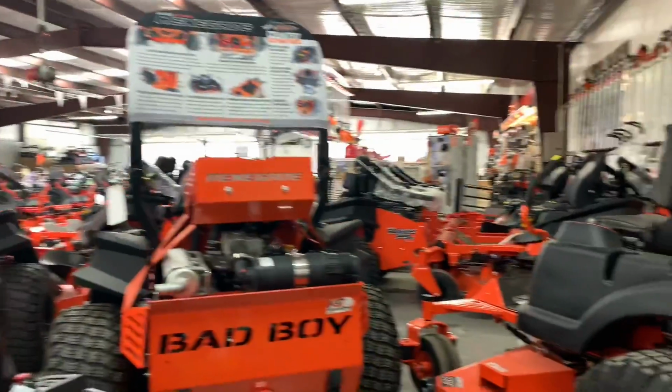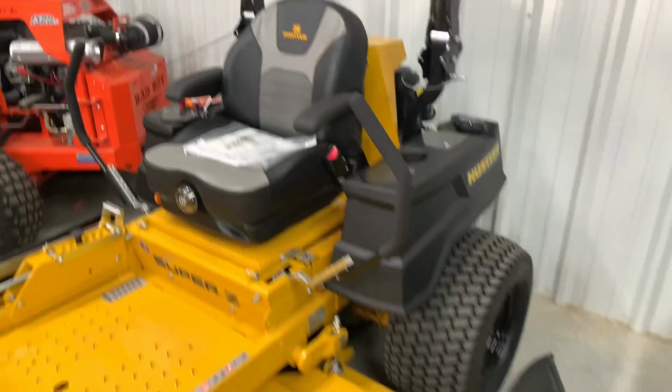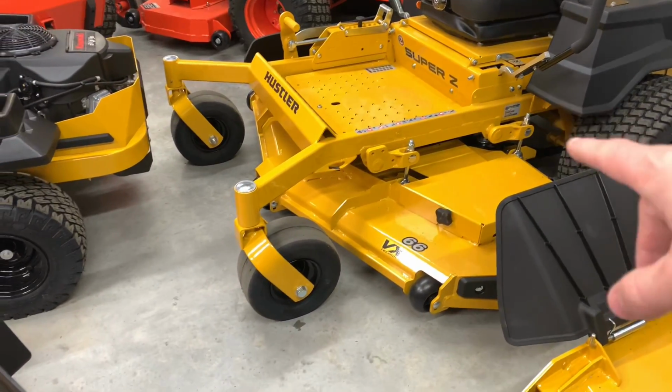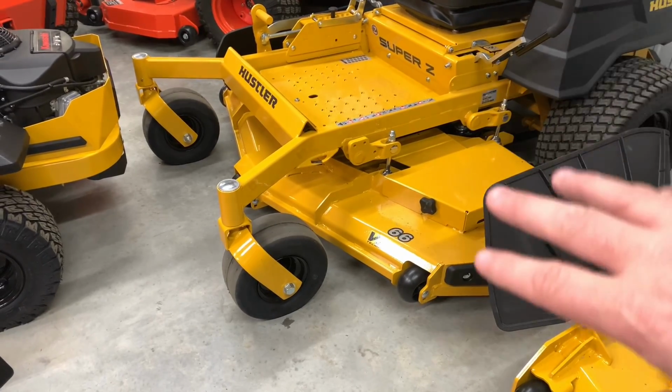So our city, Paris, they prefer this machine. They buy it in the Hyperdrive and in the normal Super Z. I got this in the normal Super Z. It was the cheapest way to get a 66-inch deck. And I don't know if y'all have ever used this 66-inch deck.